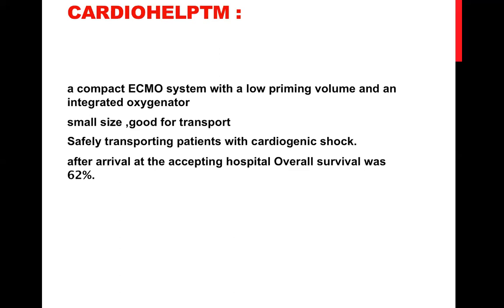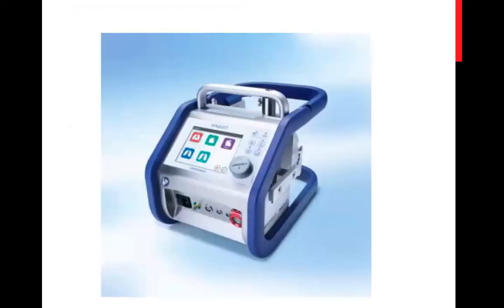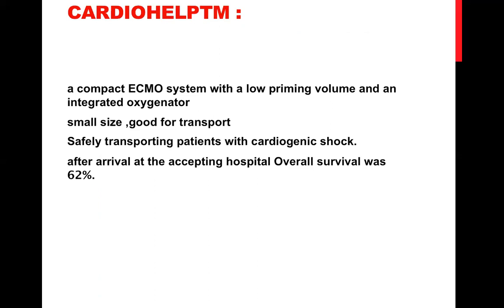So cardio help is basically a compact ECMO system with low priming volume and integrated oxygenator. Small size, good for transport and safe for transporting patients. And they showed in a study that after arrival at the accepting center, like transferring patients, survival was 62%.